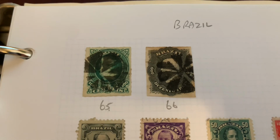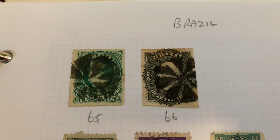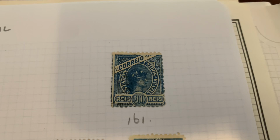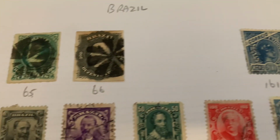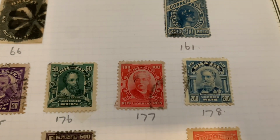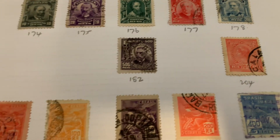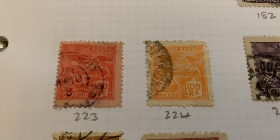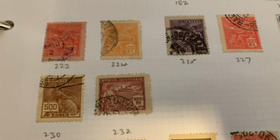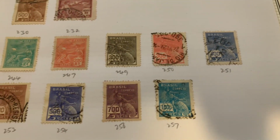The earliest postage stamps my father has from Brazil are Scott number 65 and 66. You can see they have heavy cancellation marks over them, but you can still see them underneath. And there's a big jump all the way to 161. As we look at some of the people on these stamps, we will find out that they are rulers, dictators, or instrumental people in the history of Brazil. When you look at South America, Brazil touches almost every other country in South America, which were all basically Spanish colonies.